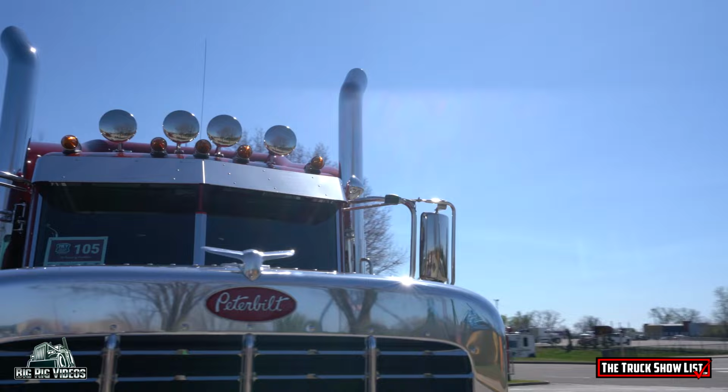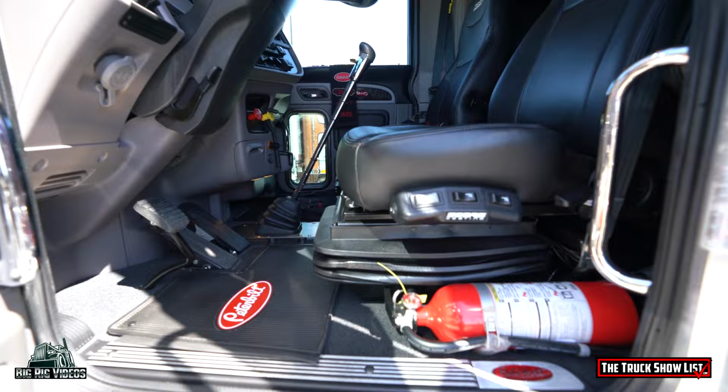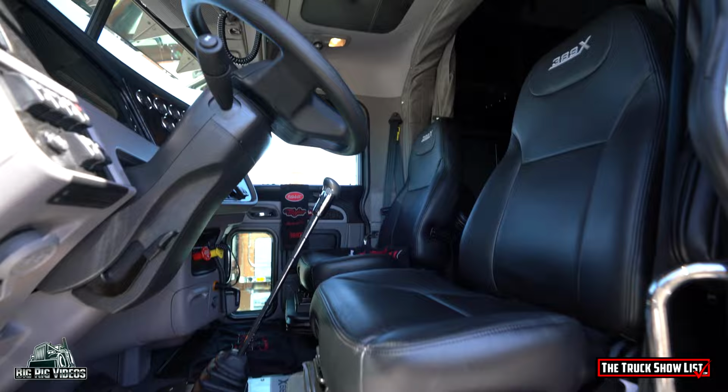And so what do you like about the interior? Oh, the seating. The seat's real nice. The new digital dash is pretty nice as well. How do the seats compare to the others? Oh, the air ride's real nice. It has the heating and cooling of the seats.